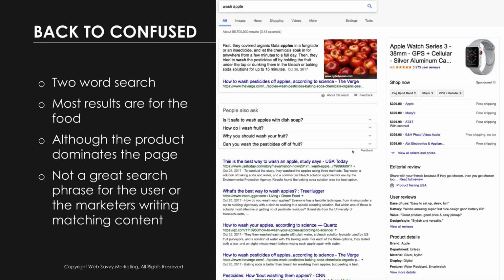We can get quickly back to confused. If I took away those phrases and I just said "wash apple," you can see Google's giving me mixed results again. I've got apples at the top that are the food, and then it's talking about the Apple Watch on the side, and you can just tell it doesn't know what the heck I want. So why would we do this? Why would I even take the time to look at this type of information?